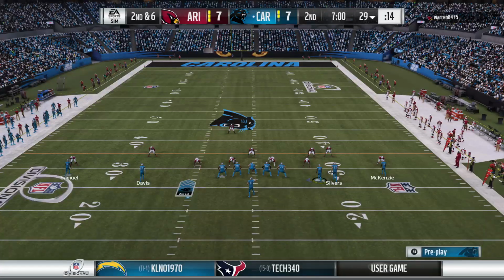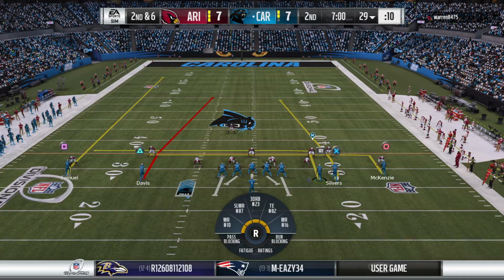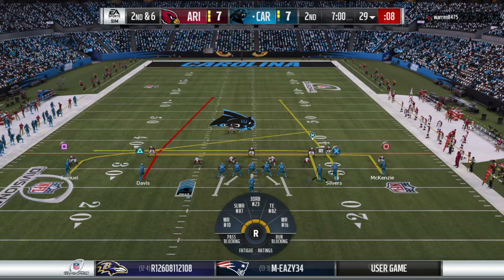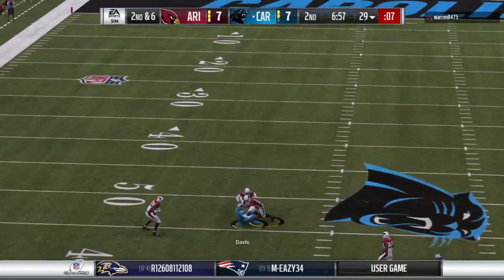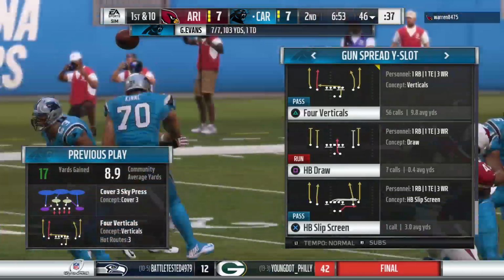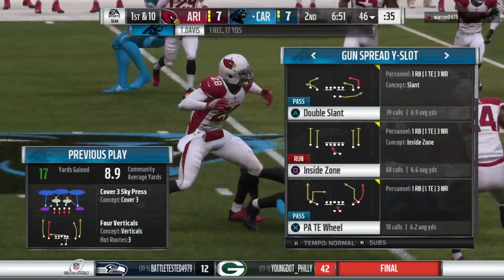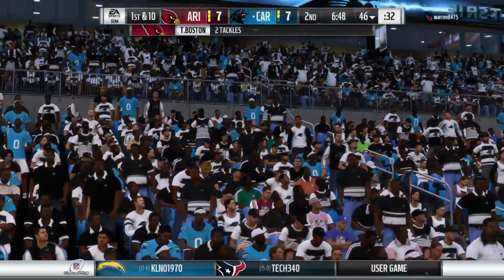Detroit! All right, now, lucky 56. Lucky 56. Looking to throw on second down. Evans. That's brought in by Davis over the middle. His first reception of the divisional round matchup, but it's good for a first down as well.